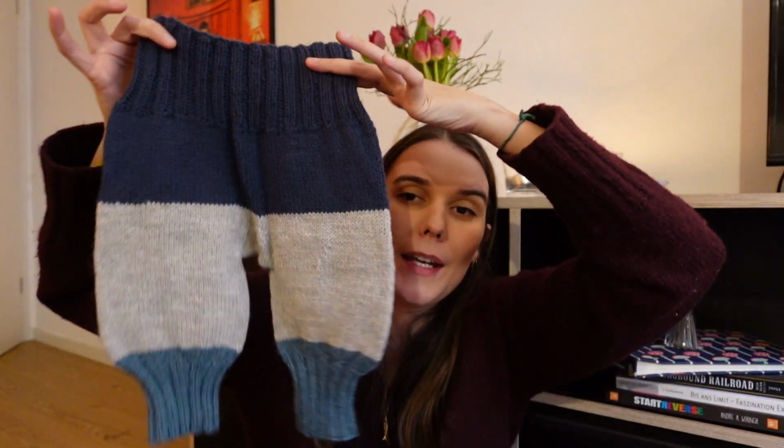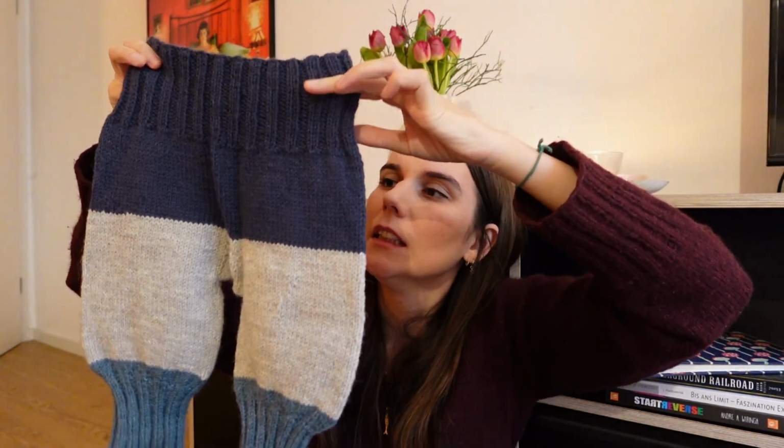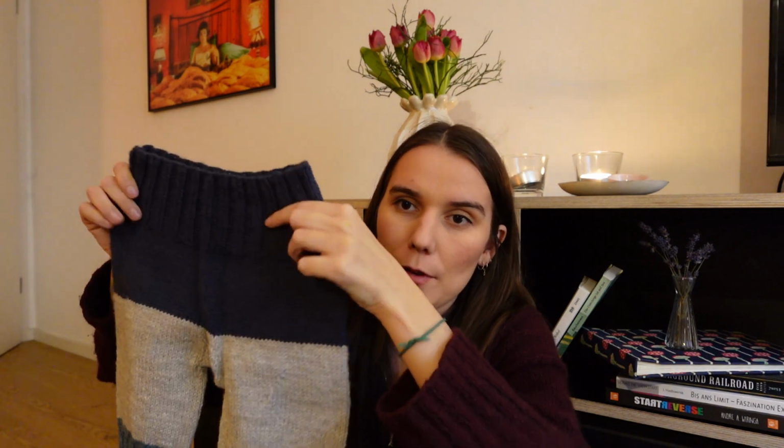This one is made in Drops Lima, and I had these 3 colors left from a sweater I knit 4 years ago. So I used it up and made this version of the Hosenmatz that we will be able to wear, or baby will be able to wear outside when it's getting more cold, because it is like pretty heavy duty, thick fabric.